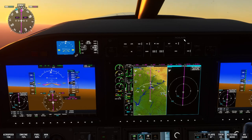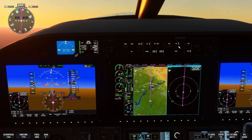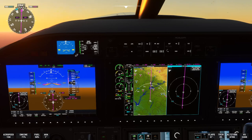This is one of my favorite times of flying, really, to be honest with you. One of my favorite times. When the sun's going down, you get a real good look at stuff. And I love it. It's beautiful.